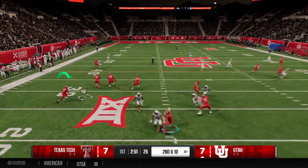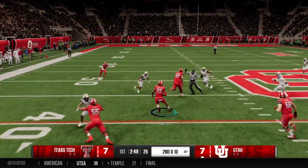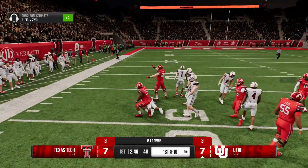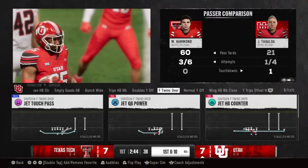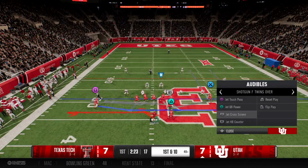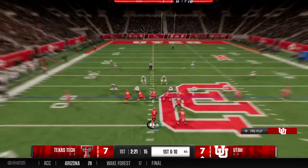Wants to fire on 2nd down. Got a man. It's Randall. Still on his feet at the 45. And they finally get him down, but not before he's got him set up for business at the 49-yard line. And the Utes will snap it on 1st and 10.